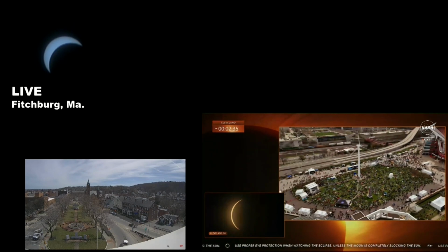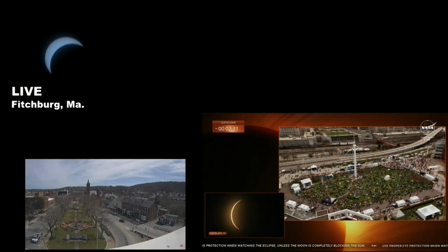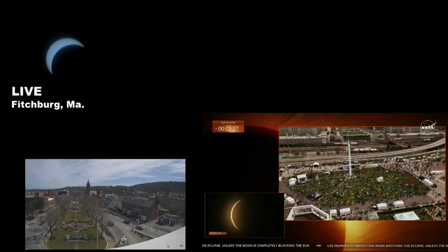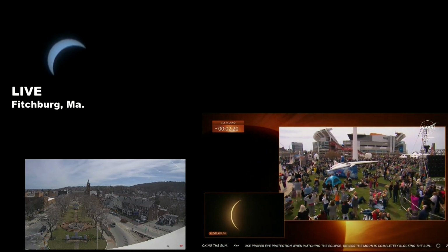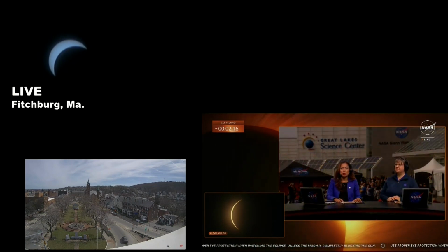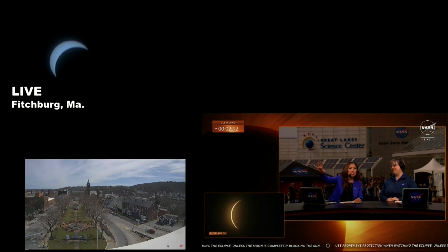Take a look at this drone shot where you can see it definitely got noticeably darker. We feel it here. It's colder. The crowd is cheering now. They're ready for totality here in Cleveland, Ohio. We are less than 3 minutes away, 2 minutes and 18 seconds away from totality here in Cleveland, Ohio. The crowd over here to our right really feeling the excitement. I'm ready for this.